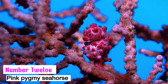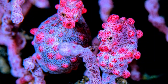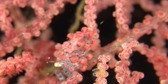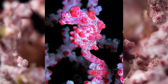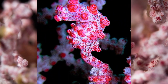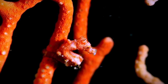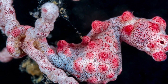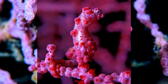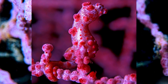Number 12. Pink pygmy seahorse. The pink pygmy seahorse has one of the most impressive camouflage strategies in the animal kingdom. Not only do these seahorses blend in with the color and texture of their surroundings, but they also change their color to match their environment. This means that if they move to a new part of the reef, their skin will gradually change color over a period of several days to match their new surroundings.